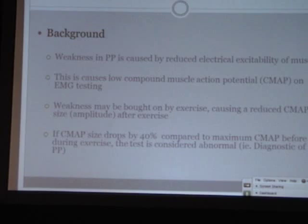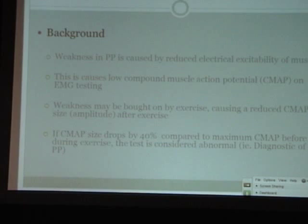All right, so I'll just give you a little bit of background about the McManus test. McManus has actually died, which is quite sad. He was an Australian neurologist who was training at the Mayo Clinic in Rochester, Minnesota in the 80s, and together with colleagues at the Mayo Clinic reported this test in Muscle and Nerve in 1986. So it's been around coming up 30 years now, but it is the default EMG test that we do for periodic paralysis.